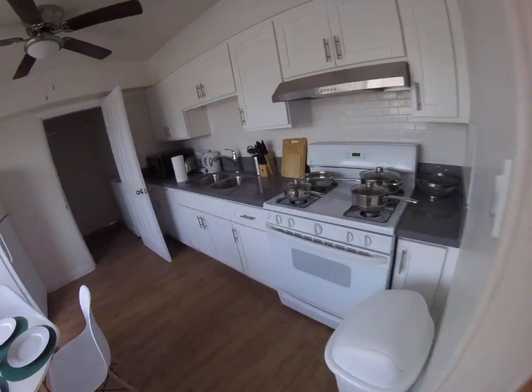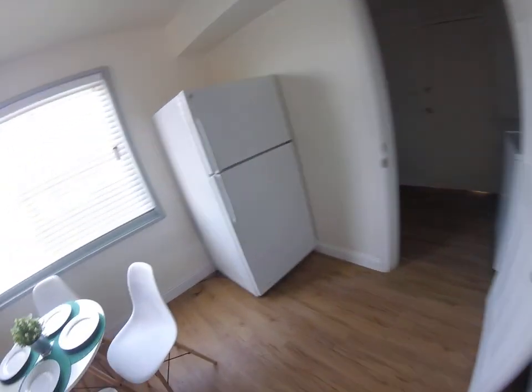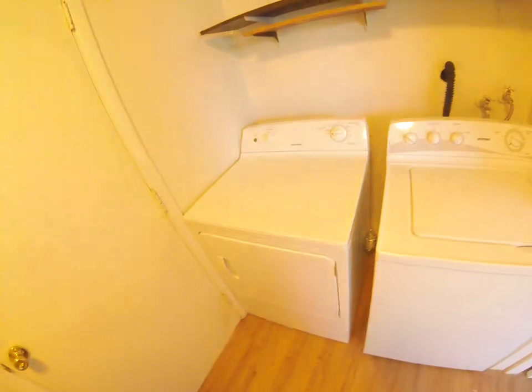and here we have our kitchen. It's got granite countertops, new appliances, and this is your utility room. It's got your washer and dryer and a little bench there.